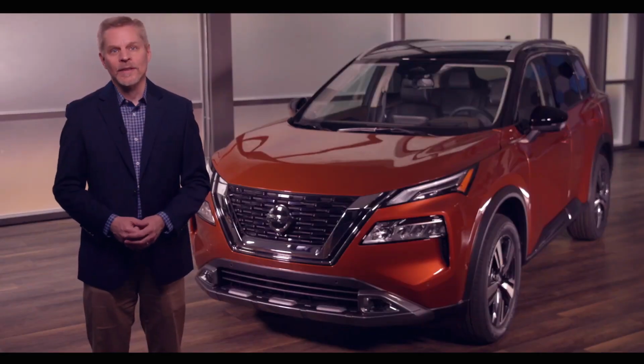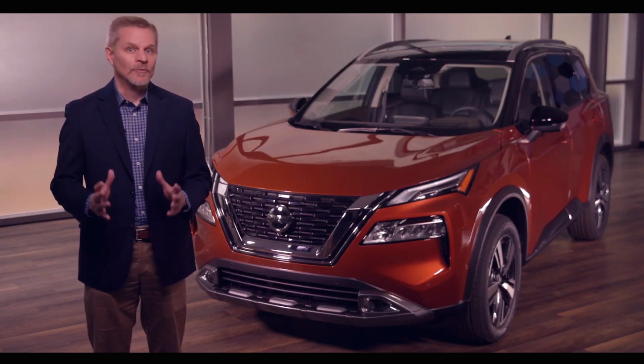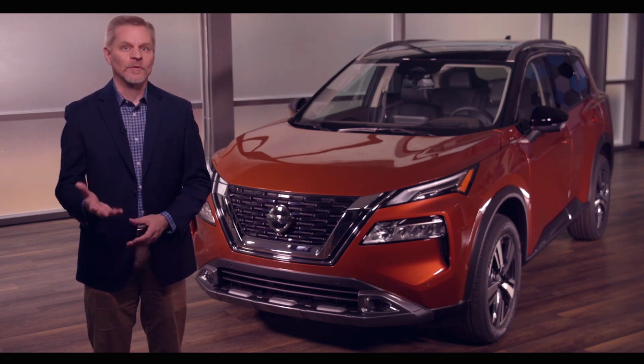New ProPilot Assist with NaviLink is standard on Rogue Platinum and available on Rogue SL. It's one of the many new advanced features available with the 2021 Rogue.